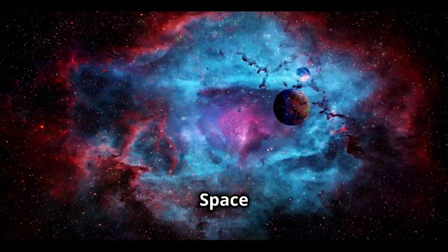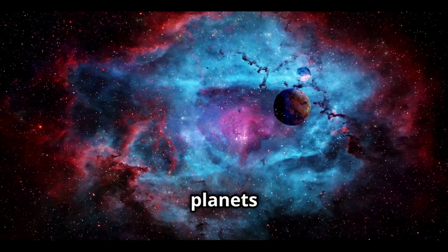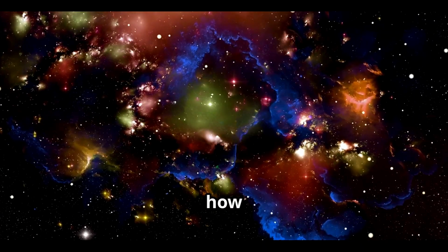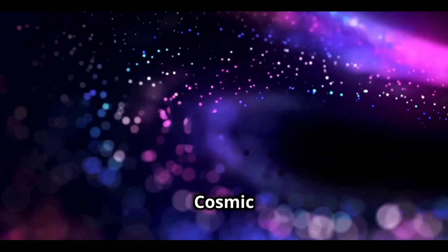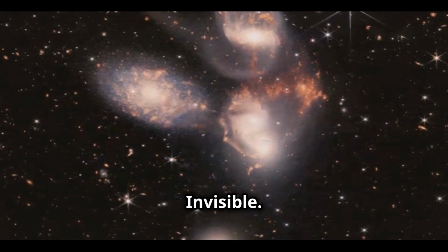The James Webb Space Telescope's infrared vision helps us see where stars are born, how planets are made, and how galaxies move and change. It gives us never-before-seen information about how celestial bodies are born and evolve, offering a peek into the very fabric of our cosmos. Peering through the cosmic veil. How JWST sees the invisible.